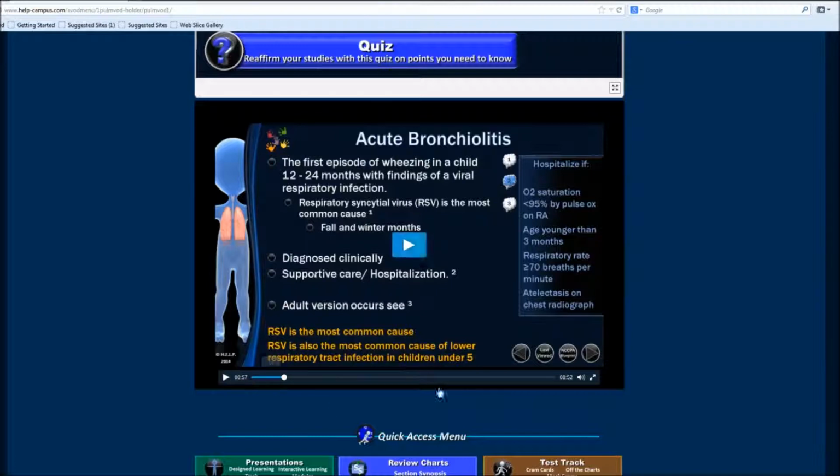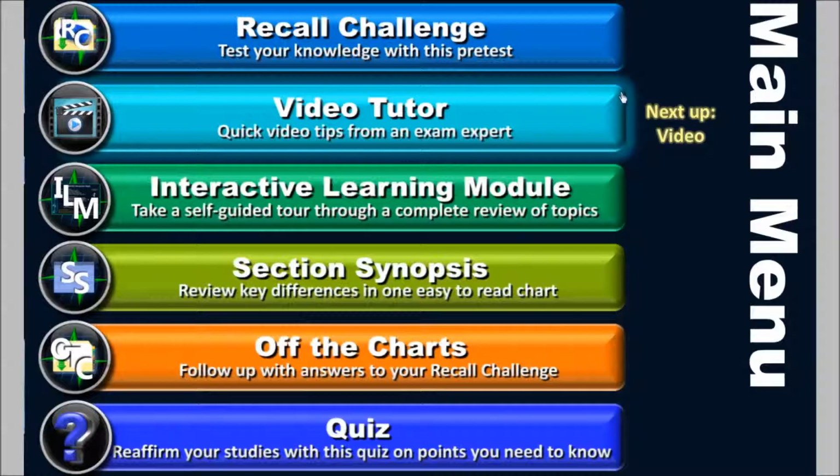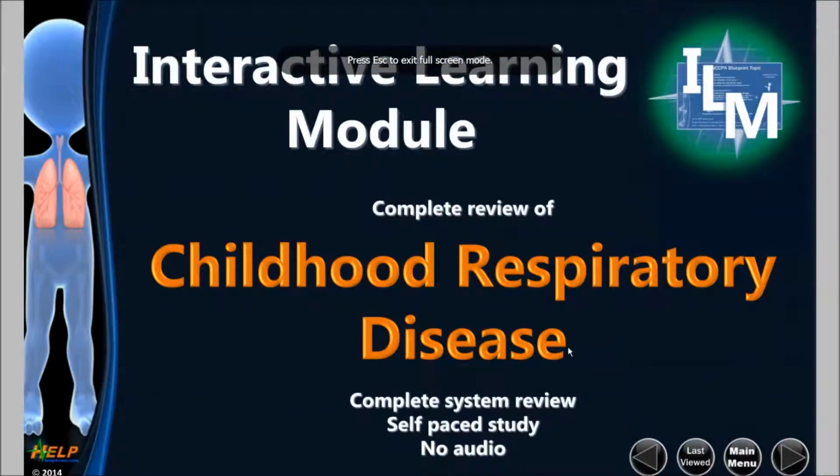Those main points at the bottom in the yellow really clue in what you need. Once you're done with that, then you can move to the interactive learning module. This is great because it allows you to study. So I like to go in here and just get what I needed. I listened to the video to the expert. Now I can just go in and see what I need based on what I think.